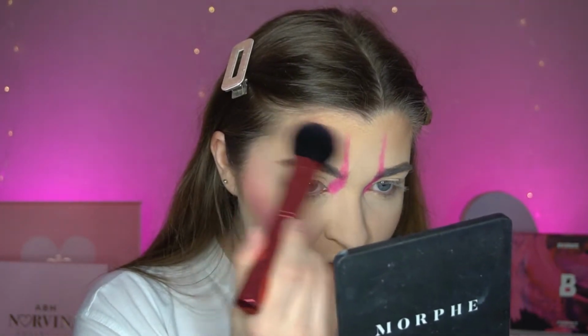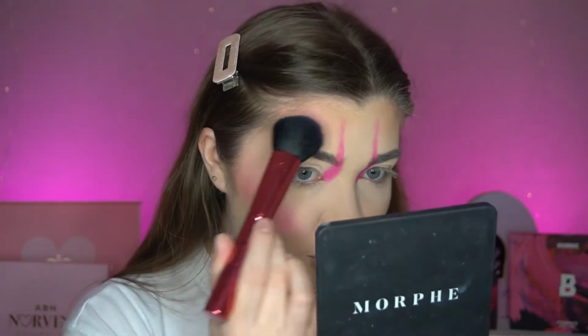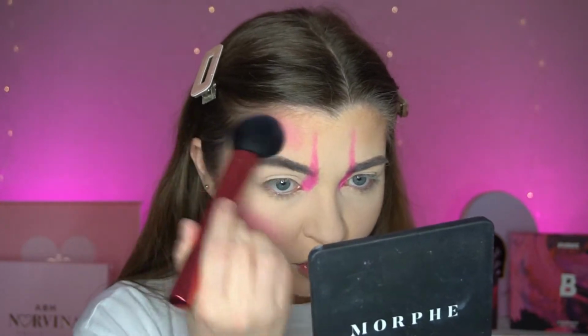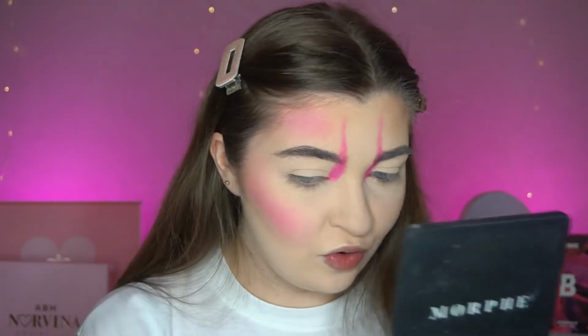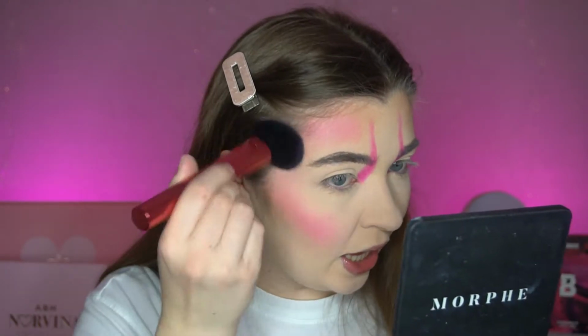So this is how she's drawn it. She's drawn it so the pink is on the forehead too. So we're gonna go with that on the forehead, but it doesn't look super close to that, so we're not going to take it too far in. We'll just make all this bit pink here.